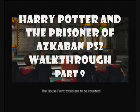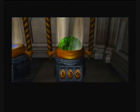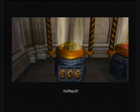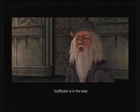House point totals are to be counted. Slytherin. Ravenclaw. Hufflepuff. Gryffindor. Gryffindor is in the lead.